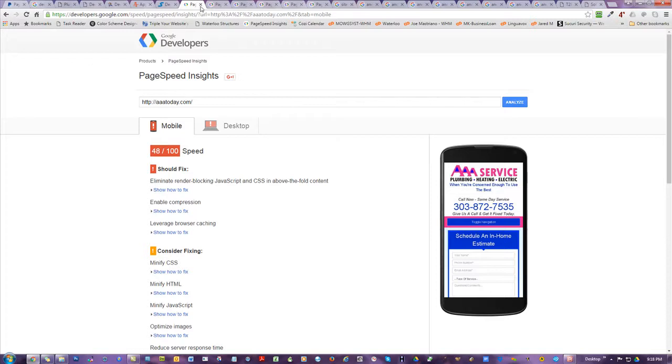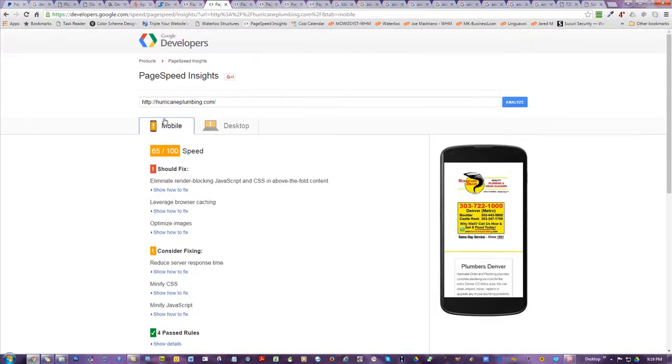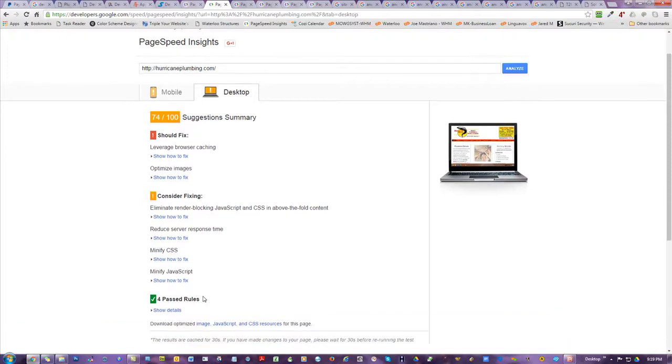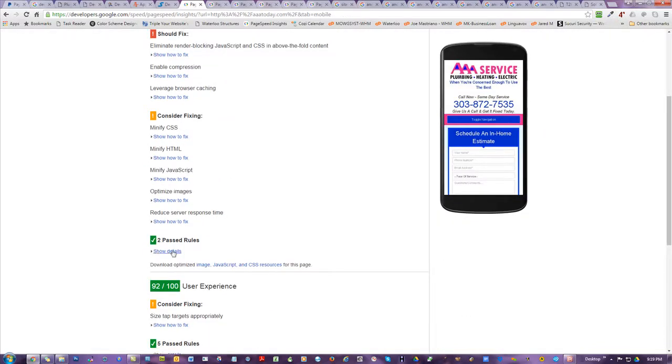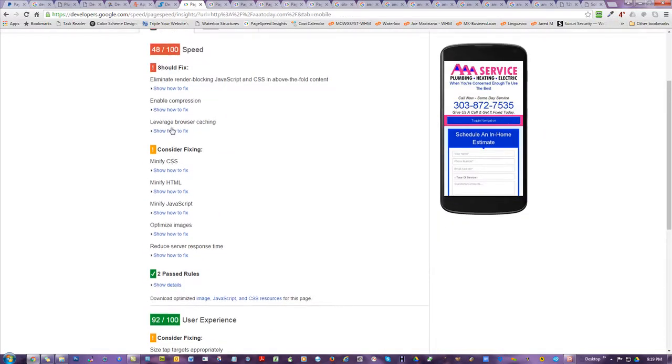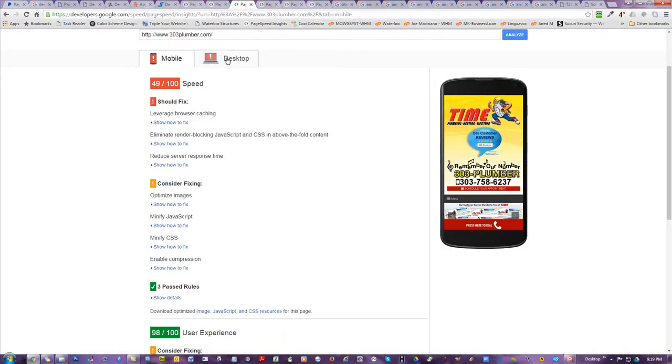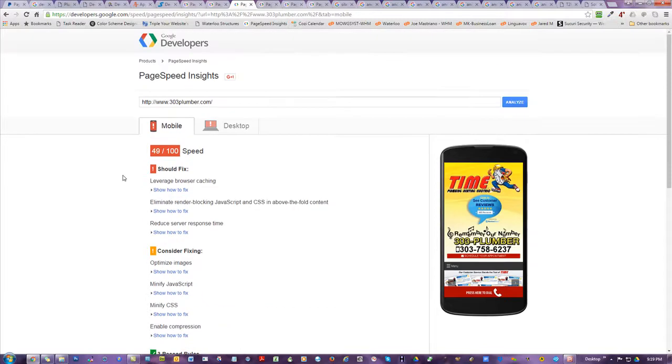What you notice is most websites have lousy or middle ground scores. There are 10 total pass rules you could have. They're only passing 4. These are the other 6. Heck, these guys are only passing 2. These are the other 8. Now, again, these guys suck.